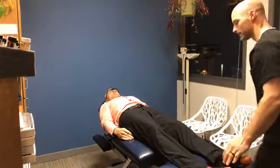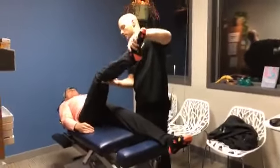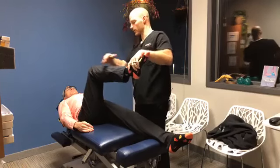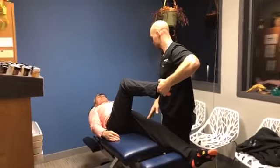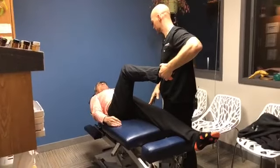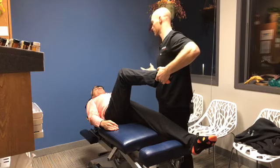Good. Okay. So what we're going to do is we're going to test the muscles around the knee now. Okay? So we're going to bend this. And we've already tested the different quad muscles, but I want to test the hamstrings. Okay? Do you often get cramping? Muscle cramping? Not so much. Okay. How often? Like once a week? Once a month? Once a month.